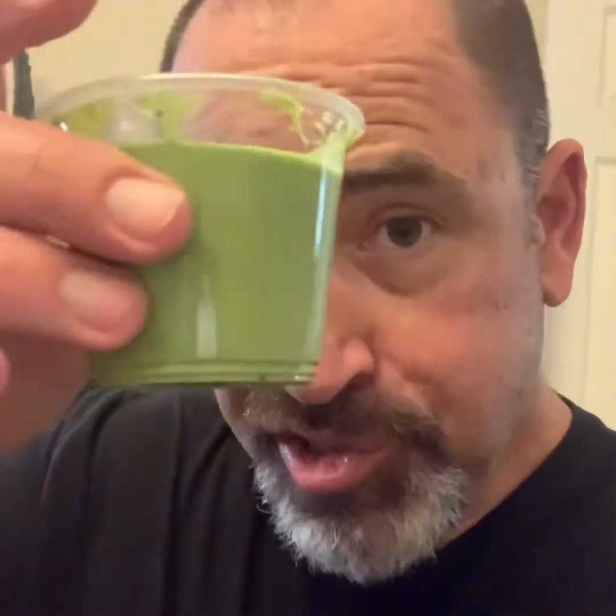Getting into the lomo saltado, that's a saltado with steak, French fries, tomatoes, onions, seasoned with soy sauce. Some other bits I'm unaware of. Oh my God. So delicious. Make sure you always get the ahi sauce. It goes great on everything.